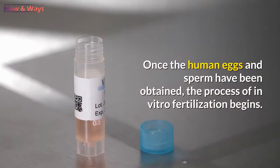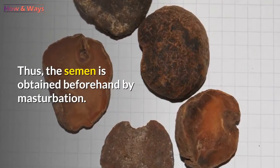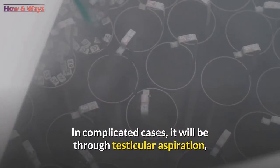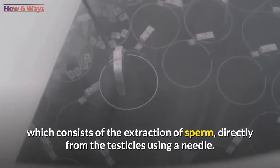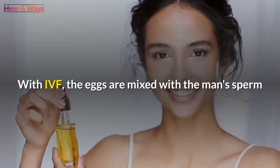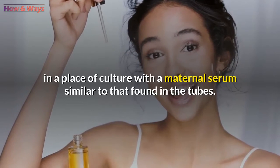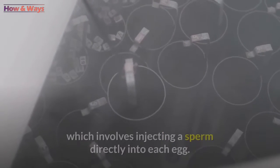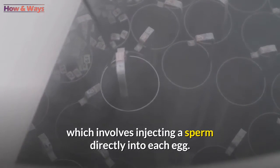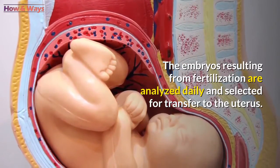Fertilization. Once the human eggs and sperm have been obtained, the process of in vitro fertilization begins. Thus, the semen is obtained beforehand by masturbation. In complicated cases, it will be through testicular aspiration, which consists of the extraction of sperm directly from the testicles using a needle. With IVF, the eggs are mixed with the man's sperm in a place of culture with a maternal serum similar to that found in the tubes. In addition, another process is an intracytoplasmic injection, which involves injecting a sperm directly into each egg. The embryos resulting from fertilization are analyzed daily and selected for transfer to the uterus.